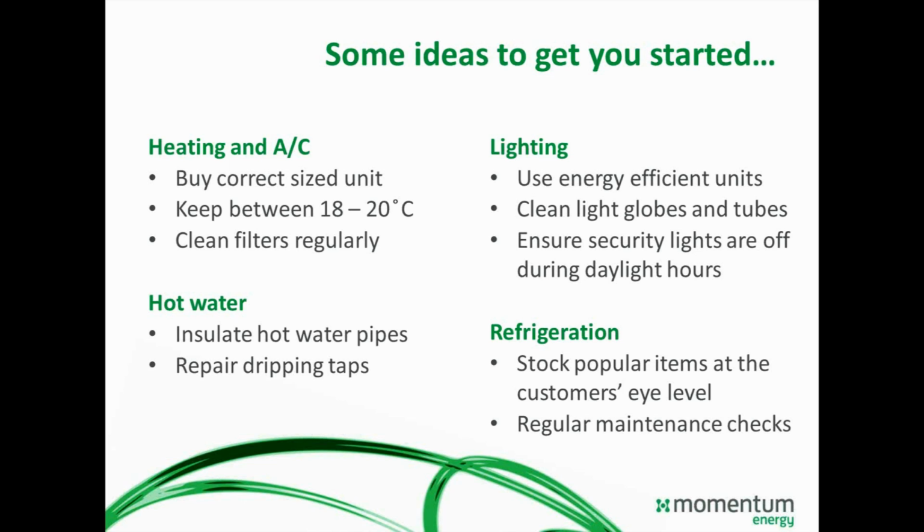With your heating and your air conditioning, it's really important to correctly size your unit if you're buying a new system or if you're upgrading an old system. If your system is too large, then you're using a lot of electricity and you're providing either too much heating or too much cooling. But if the system is too small, you're going to be putting a lot of pressure on that system to give the amount of heating and cooling required, and it's going to wear out quicker and require more maintenance. So really important to start with, make sure that the unit is sized correctly.